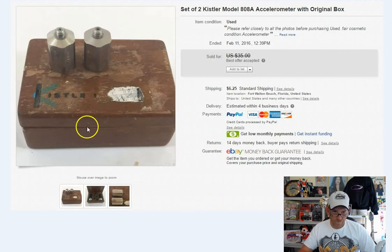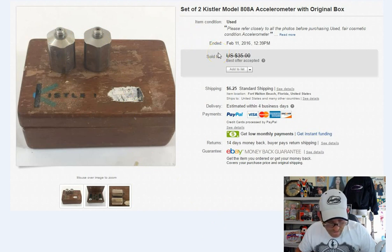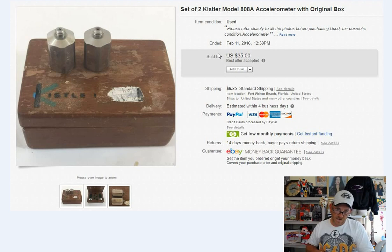Here's some more of those little heads that sold. On that air purifier, I ended up getting $92.49 shipping for it. And on these, I got $31.25. Yeah, they're just some more accelerometer heads.